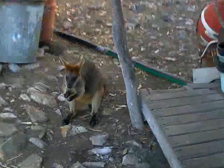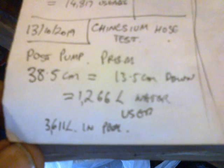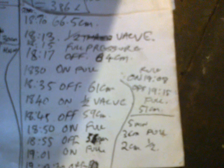Measuring stick says 37 centimetres of water, as against, I think, 68 centimetres when that tank is full. So there's 3,470 litres in there because I used 140 litres earlier on today, on top of the 1,266 litres I used yesterday, on top of the 1,400 litres I used on the 8th of October. So I need to shove about 3.5 tonnes of water back up the hill.